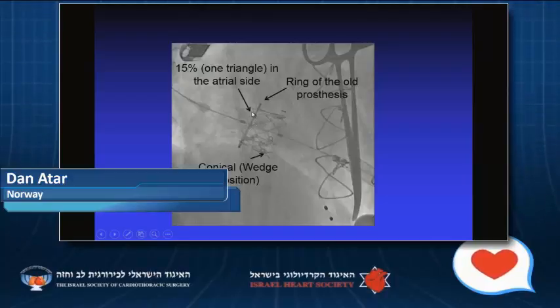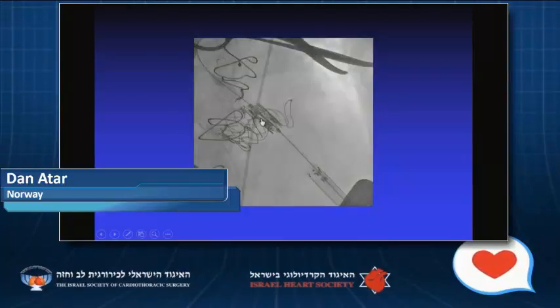One more thing that we insist on is a conical or wedge position of the Sapien. You can see here, this is a little bit wider than here. This is the inlet of the valve. So in order to prevent migration of the valve toward the atrial side, we call it conical or wedge position of the Sapien XT.